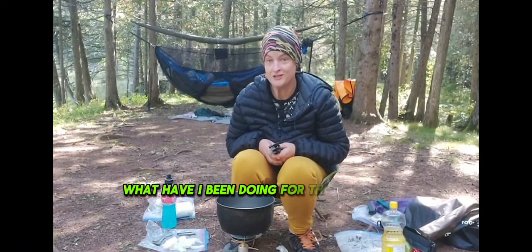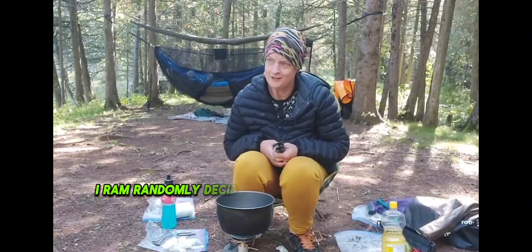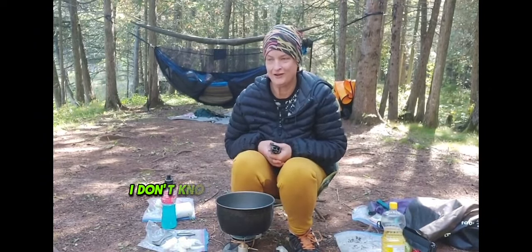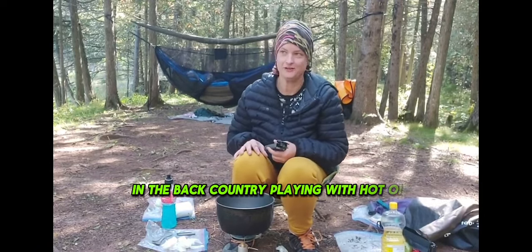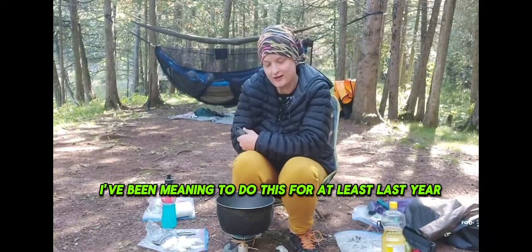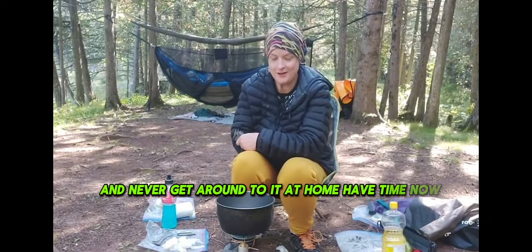What have I been doing for the last 2 hours? I randomly decided, hey, I want to season my pan. I don't know how good of an idea that is in the backcountry playing with hot oil, but I've been meaning to do this for at least last year and never got around to it at home. Have time now.